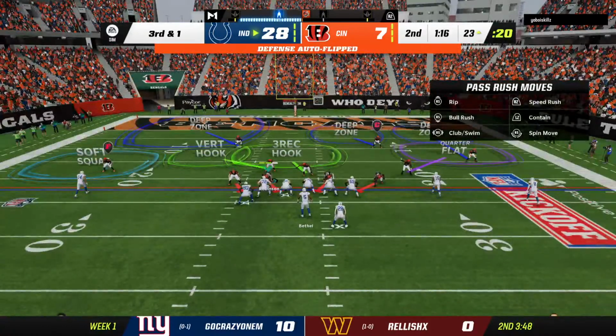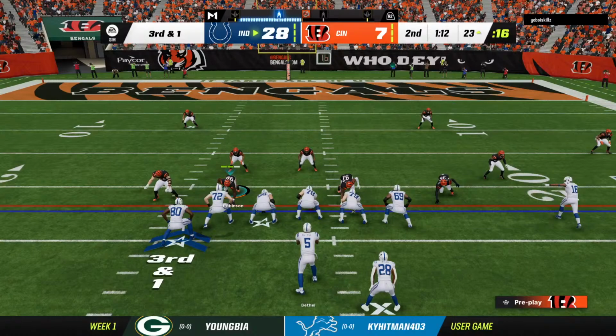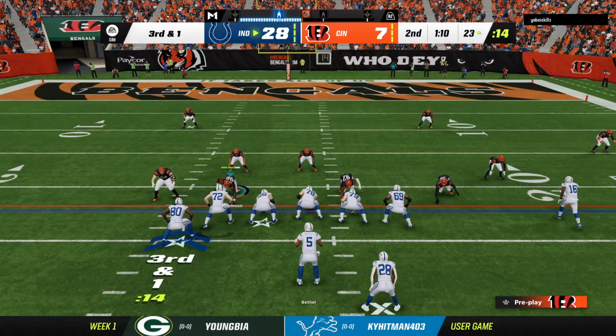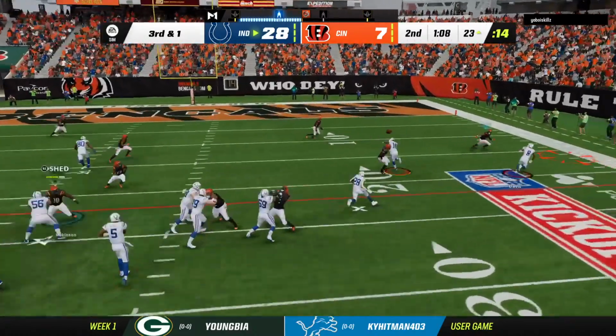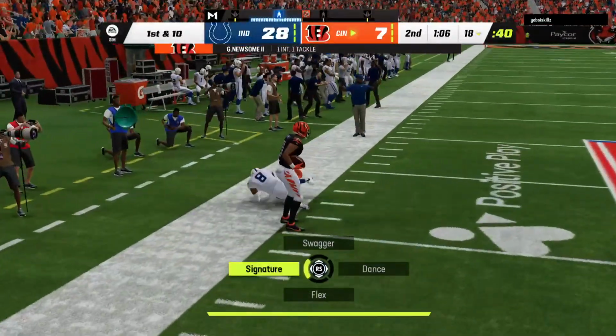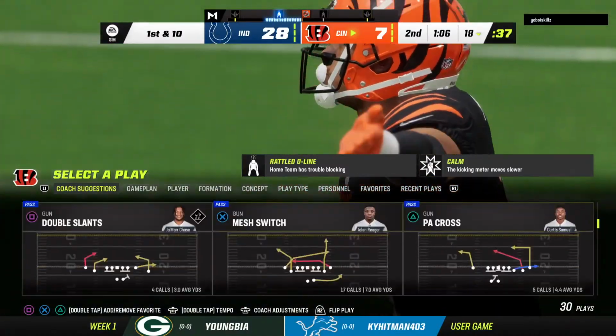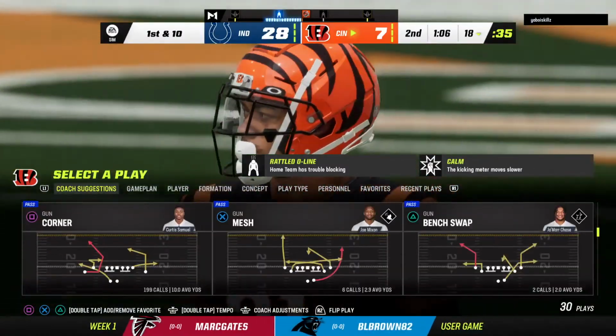They missed a field goal on their last drive. Here they need something to even get into field goal range on 3rd down. He'll drop to throw. And this is intercepted. He was trying to get it to Davis. Picked off by Greg Newsome. And the Bengals are going to have the football here at their own 18-yard line.